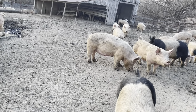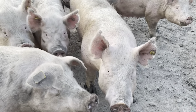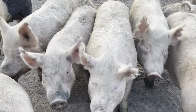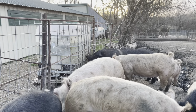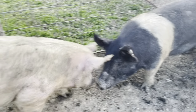You want to walk in? Look. Don't worry. Hey, that one wants to go out. Here's probably the biggest one in here. I have to fill it like every 2 days. Damn, how many pigs are there? There's about 100 head of sows, plus all their babies. I don't know how many.